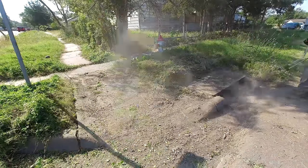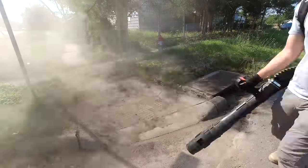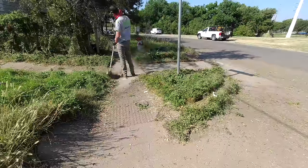The lawn, though, is always crazy long, and the city has never cut it, so I thought I would make it look a little bit better for the neighborhood. And not only does it look better, but it makes the sidewalks functional again so that people don't have to walk in the streets all the time.